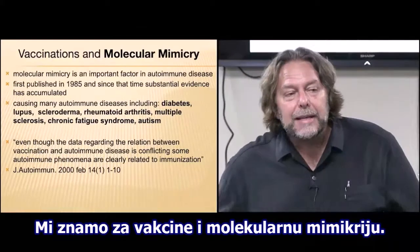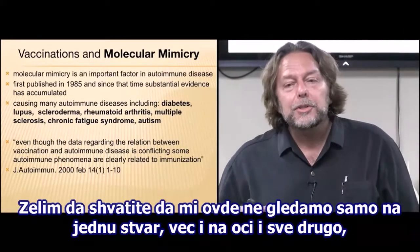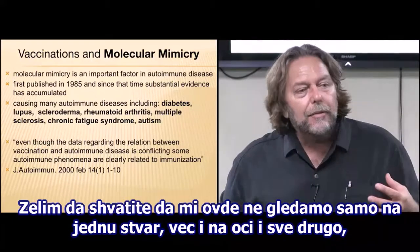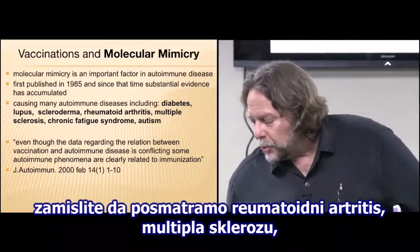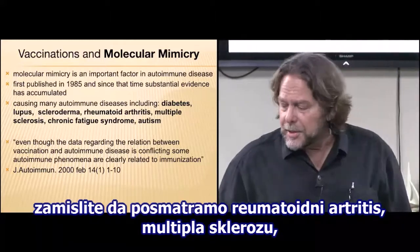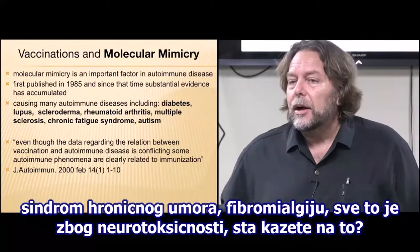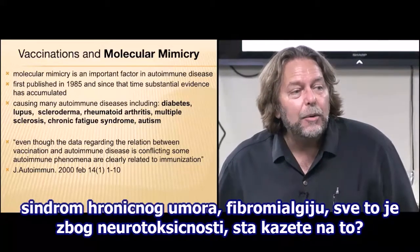Okay, now we know vaccine and molecular mimicry. So what I want you to understand is we're not only looking at the gait, we're looking at the eyes, we're looking at everything else. Imagine if we're looking at rheumatoid arthritis, multiple sclerosis, chronic fatigue syndrome, fibromyalgia. All of these are from neurotoxicities. How about that?